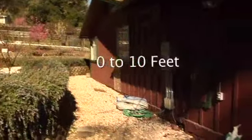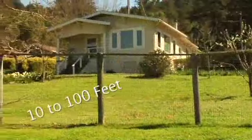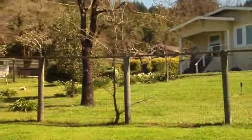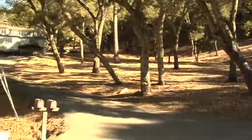The first 10 feet of area around the house need to be clear of flammable things. This buffer provides an important fire interruption. Vegetation from 10 to 100 feet around your house should be spaced apart, not bunched together. Thin the vegetation to prevent it from burning intensely and setting other things on fire.